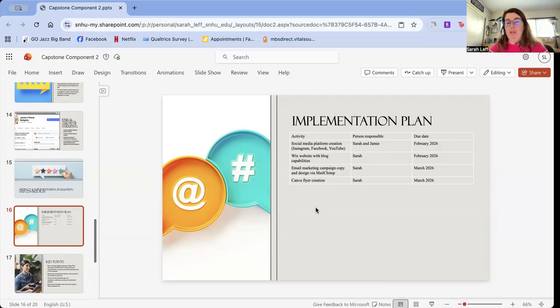The Wix website with blog capabilities will be primarily spearheaded by me with some feedback from Jamie, and this will also be done in February 2026. The email marketing campaign copy and design will be primarily spearheaded by me with feedback by Jamie and done by March 2026. And then the Canva flyer creation will be done by me again by March 2026.